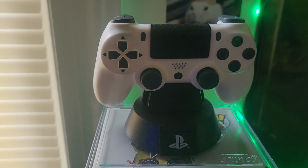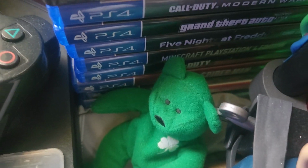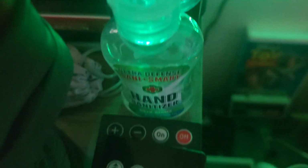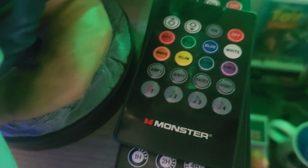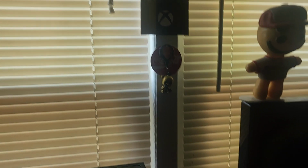PS4 Lite, PS5 controller with monkey, glasses down there, blue light, green bear, flip phone, mini humidifier, hand sanitizer, and LED light remotes. Also, my games are right there. Then, we also got the TV with Hamburglar, Birdie, Grimace, and Cactus Buddy. Then we come up here.